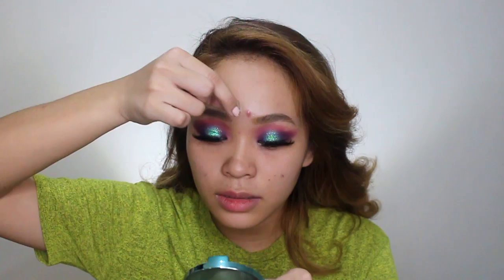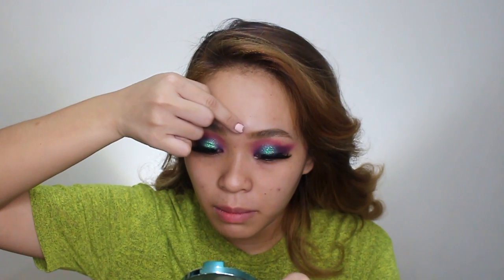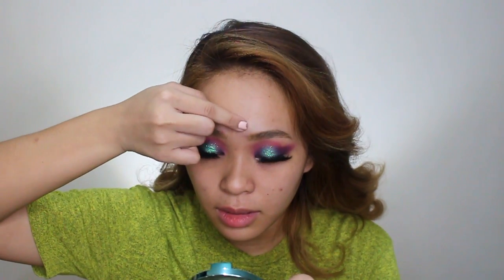So this is the pimple patch and I take it and then boom. Ayan. See? Parang walang nangyari. Ayan, na-cover up na siya, diba? Bilis lang. Parang actually you don't need a concealer na, but I need my concealer. What's nice about MiaCare na patches is that you can put makeup on top of it.